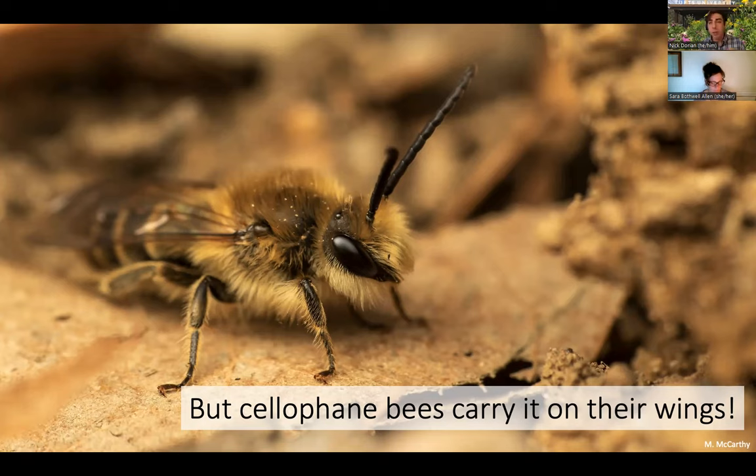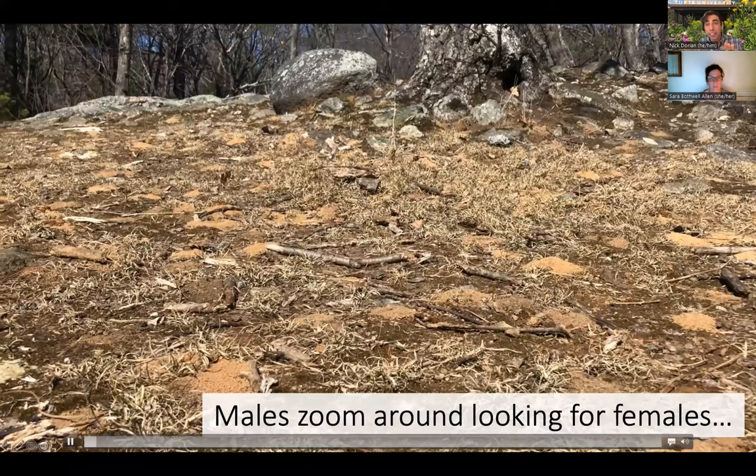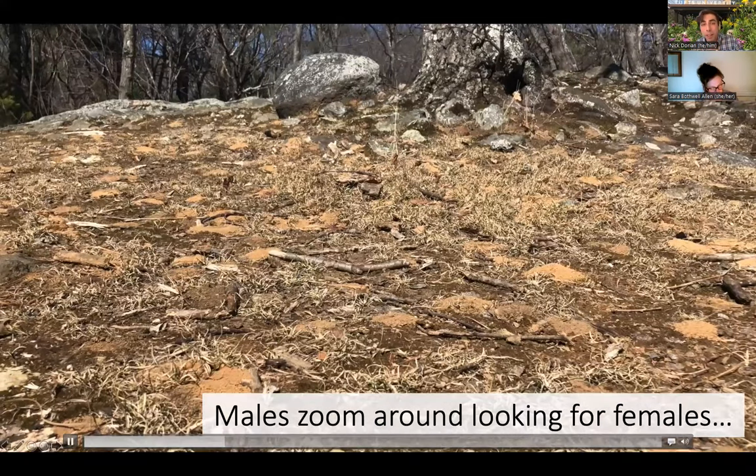Now, cellophane bees will often nest in close proximity to one another. Even though they're solitary, many nests will occur in aggregate. And here's a video that I want to show you of the chaos that ensues on a warm spring day. So every little black dot is a male bee, and they're hovering over those pale, what look like ant hills. Those are actually bee nests, excavated sand that females have excavated. And the males are looking for females that are out of their nest and could potentially be suitable mates.